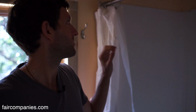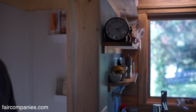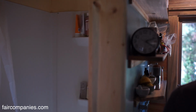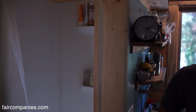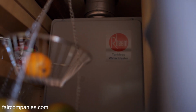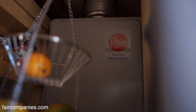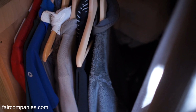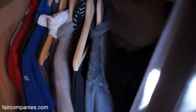We have an on-demand hot water heater, so if we wanted to, we could take an hour-long shower and never run out of hot water. It's not a bathtub, but that's probably the one thing which Anjali really wishes she could have, a big, beautiful bathtub. And in here, way back in there, is a tankless water heater, and that's vented out the side of the house. Both of our closet spaces are sort of mini, so we stuff as much stuff in there as possible. And there's plenty of other closet spaces upstairs for our other clothes.